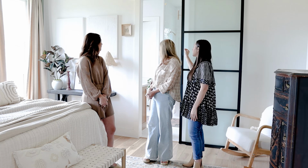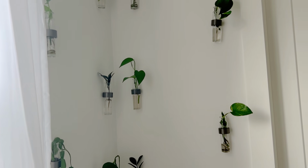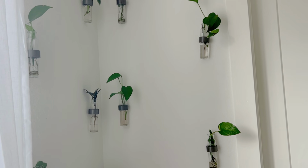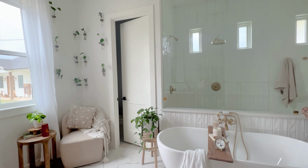Yes. And you have this propagation station on the wall. That is such a cute, dedicated spot. But let's talk about the layout of your bathroom. Did this take a lot of planning and brainstorming?